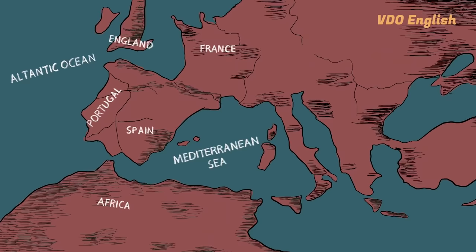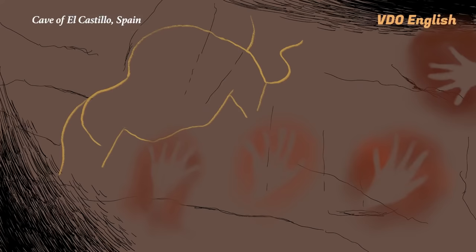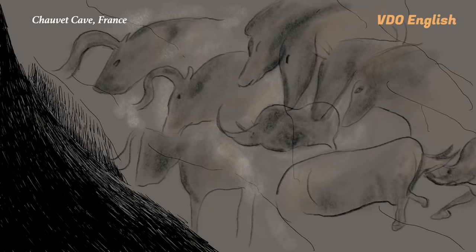Thousands of similar paintings have been discovered in more than 200 caves scattered throughout southwestern France and northeastern Spain on either side of the Pyrenees. Now, have a close look at some of them. Simple, right? Yet no painter alive now could do better.